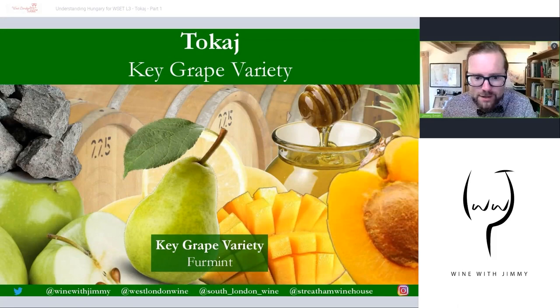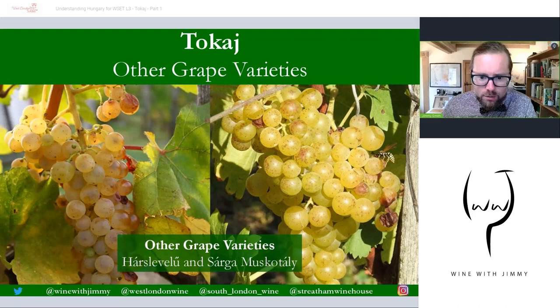The other two varieties here, so we have Hárslevelű, which is on the left-hand side, and Sárga Muskotály, which is Muscat Blanc à Petits Grains. So these, Hárslevelű is basically the other third. So Furmint was about two thirds, Hárslevelű is about a third. And Sárga Muskotály is often around just 1%, increasing a little bit, but not too important in total numbers. Both of these varieties contribute floral aromatics to the blend, whereas Furmint makes the backbone, has the concentration and has the acidity. These add explosive aromatics.